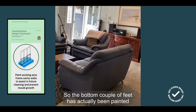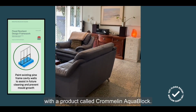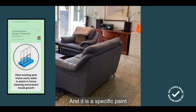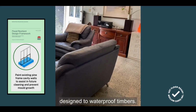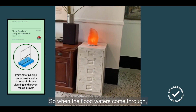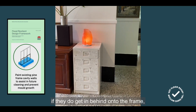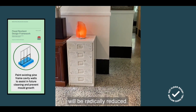So the bottom couple of feet has actually been painted with a product called Cromolin Aqua Block, and it is a specific paint designed to waterproof timbers. So when the floodwaters come through, if they do get in behind onto the frame, then the amount of moisture that is absorbed will be radically reduced.